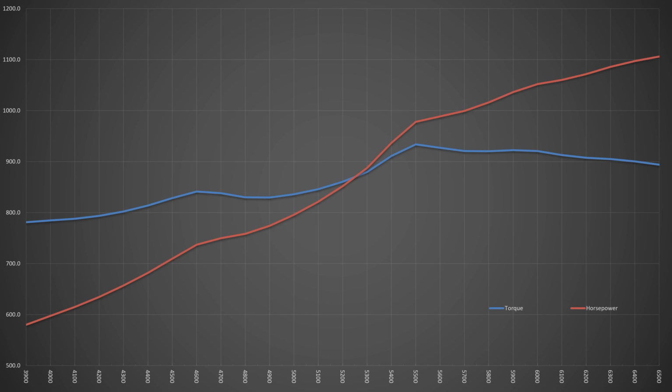Power jumped way up to 1,106 horsepower at just 6,500 RPM. And we never saw less than 780 foot-pounds of torque throughout the pull.